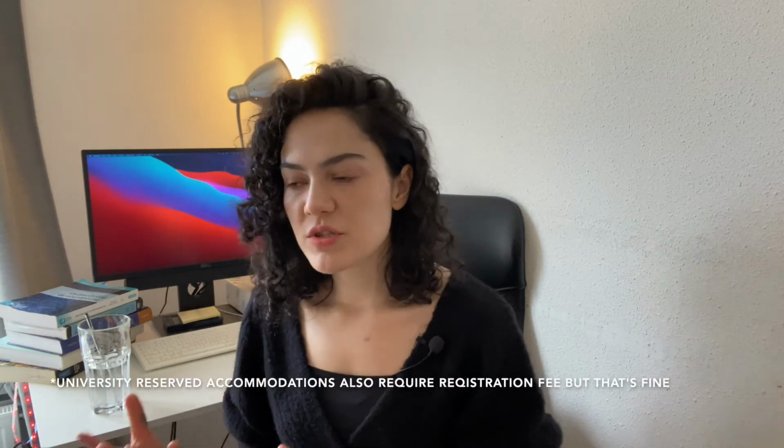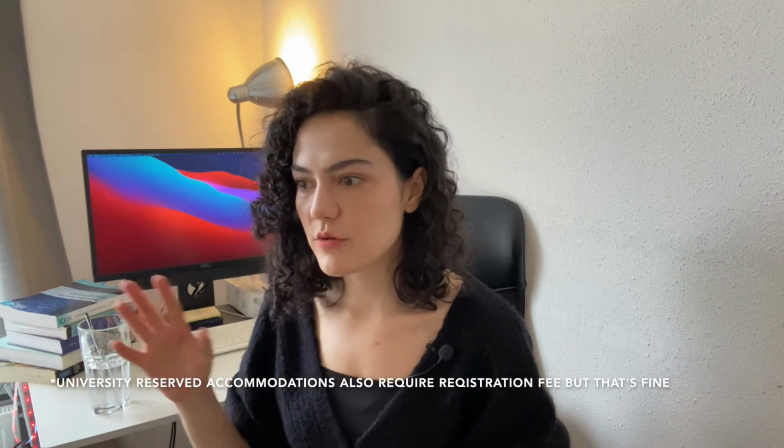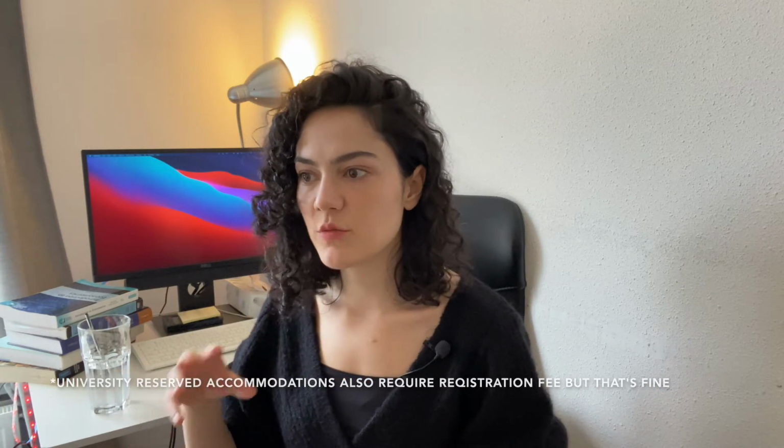because there are a lot of places that give very good service and don't require registration or contract fees. So I would first try those options, as long as you're not very desperate and you are sure that if you register in this place you will get the place that you want. I would avoid registration fees.